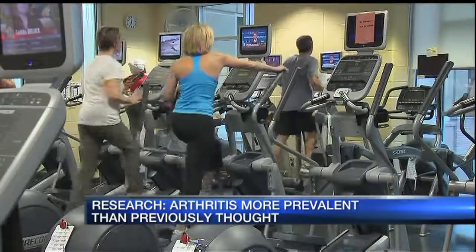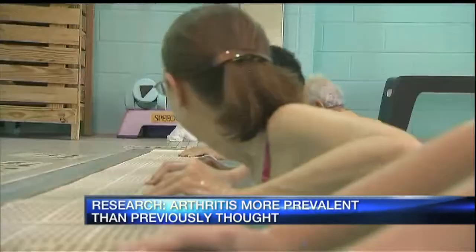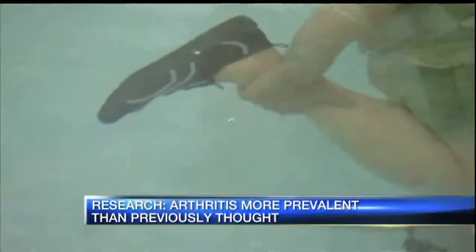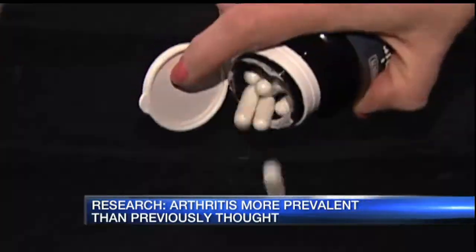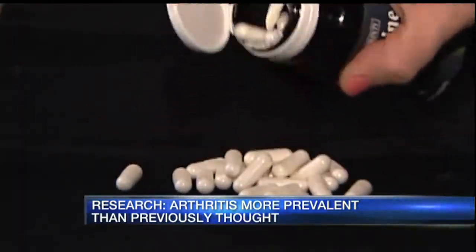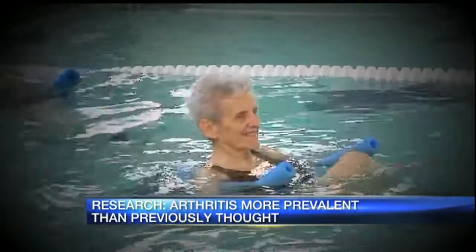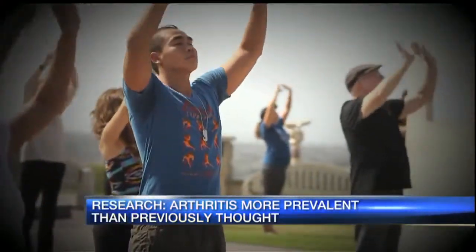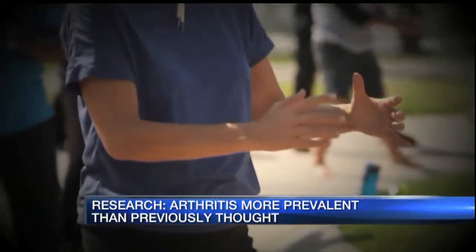The majority of current cases of arthritis are among people under the age of 65. The Arthritis Foundation suggests these tips for managing pain associated with arthritis. Take any medication as prescribed by your doctor. Manage your weight and stay active. Water aerobics, yoga, and walking can help reduce joint pain and improve flexibility. For today's Health Minute, I'm Kim Hutcherson.